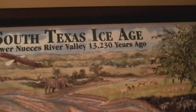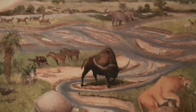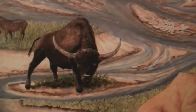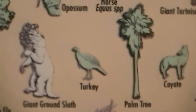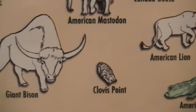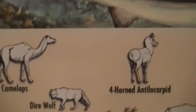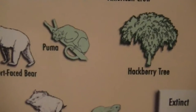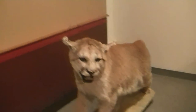South Texas Ice Age, 13,230 years ago. I got some unusual creatures here. Big bison. A giant ground sloth. Colombian mammoth. Giant bisons. A gar. Alligator, sharks. Camelops. Short-legged llamas. Giant short-faced bear, mountain lion.